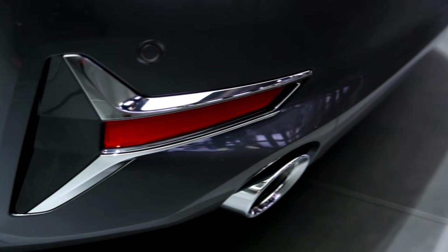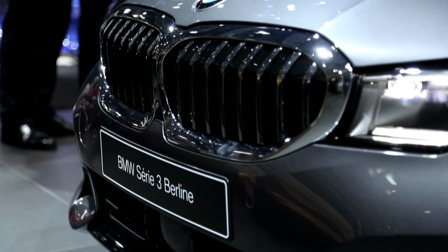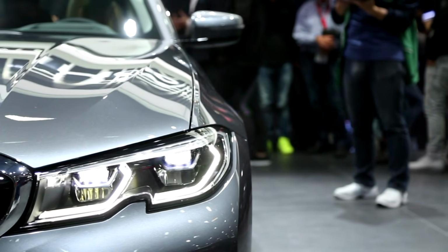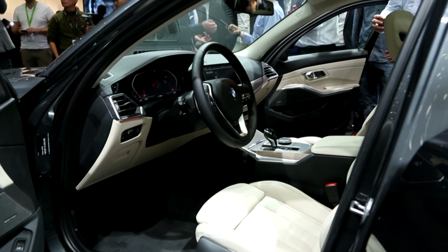But yeah, the BMW is coming next year. It's gonna be on the market, of course, and it's gonna be a big opponent to the cars like the Audi A4 and the Mercedes C-Class, which just had a redesign.